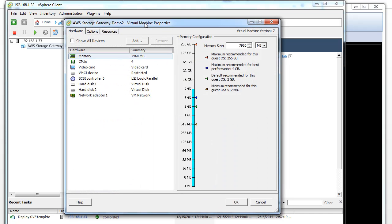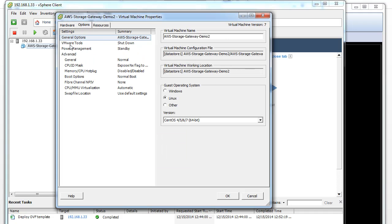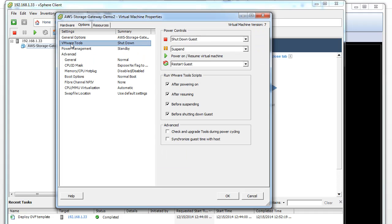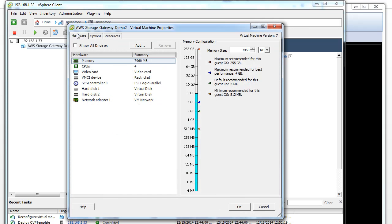These are pretty well documented on AWS's side, but essentially you want to come into the options, VMware tools, and synchronize guest time with host. Actually, sorry, there's a couple more things you need to do. Come back in here. So we can now add some hard disks. We're going to set up some hard disks and create them as volumes, which I'll show you here. But we need to add these.